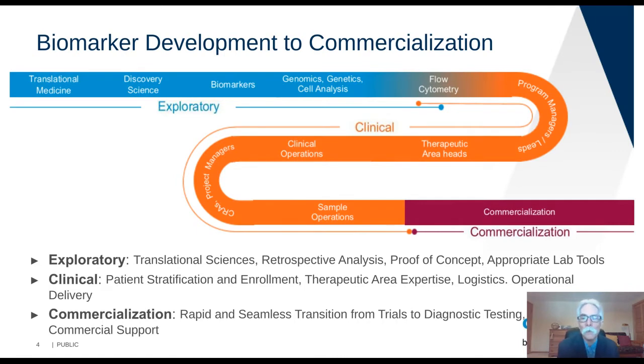So we think about biomarker discovery all the way through commercialization of a diagnostic assay that's relevant for drug development. I've broken this into three phases. It's very simplistic, but exploratory, clinical development, and commercialization. In the exploratory sense, we're discovering biomarkers. The translational scientists are determining their use. They're leveraging those assays to determine mechanism of action, proof of concept, and the appropriate platform to assess that biomarker as it moves into the clinical.